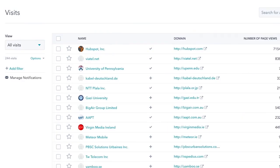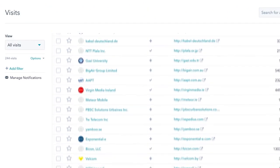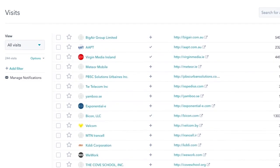It all starts with identifying the right companies to reach out to. Plenty of tools out there can help you dig up a list of email addresses or phone numbers, but they all suffer from the same problem.